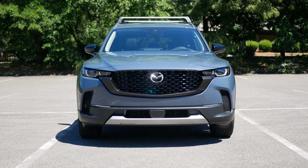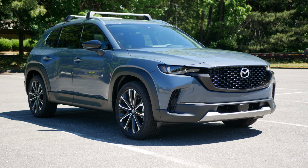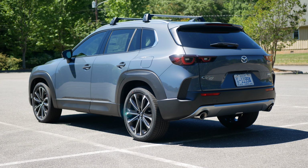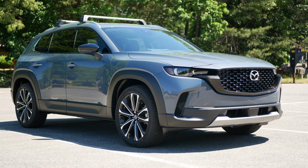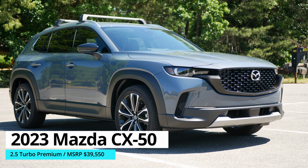The CX-50 is an all-new model in Mazda's lineup. It shares its platform with the smaller CX-30 and Mazda 3. It's available in 9 different trims with 2 different engine options, and Mazda's i-Activ all-wheel drive comes standard. The one we have here is a 2023 CX-50 2.5 Turbo Premium.